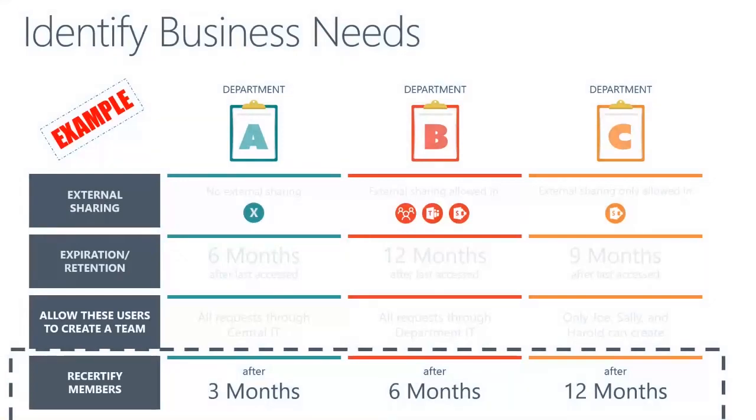So to invoke a process around this, here we have a couple of examples where maybe depending on the size of the team, maybe the sensitivity of the content, we can trigger how regularly we want to run that process. Once every 3 months, 6, 12, 4, whatever have you, right? And it really depends on some of those questions of what that team is even used for to begin with.